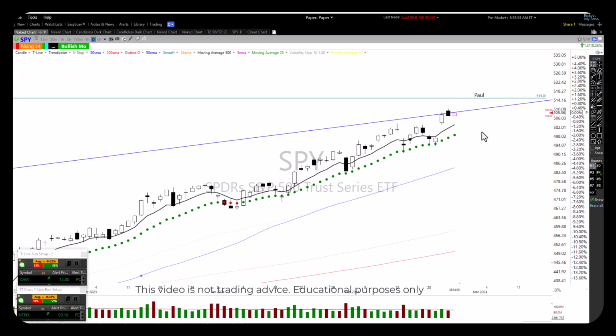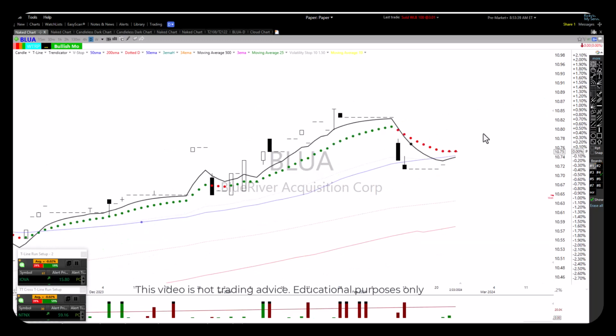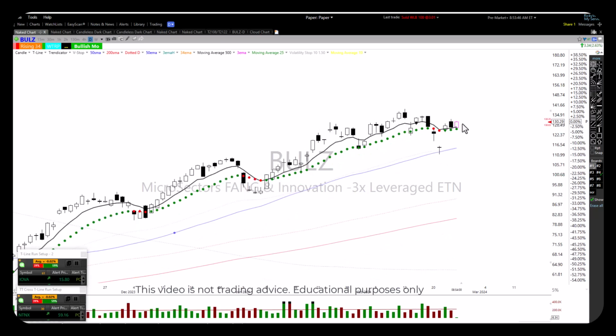So anyway, let's take a look at a few charts. For those that are really bulls, BULZ. It's leveraged 3 times, so some folks might not want to trade it, but other folks might. And what I like about this chart is the trend. The trend is up. Now you can draw your line like that if you want, go right ahead. I'm going to draw mine like this because what I'm really just showing is the fact that we're moving up, okay?